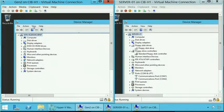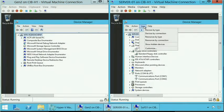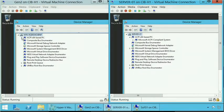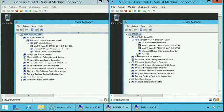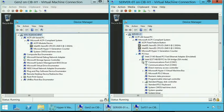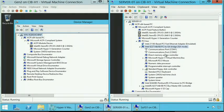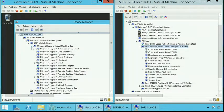If you even go through and look at this way, by connection on both of them, if I expand the ACPI architecture for 64-bit systems, you'll notice that there is a PCI bus, and then if I scan down the PCI bus, there is a PCI to ISA bridge inside the legacy VM, Gen 1. Over here, you basically have the ACPI module, and then you've got the Hyper-V VM bus, and then nothing.